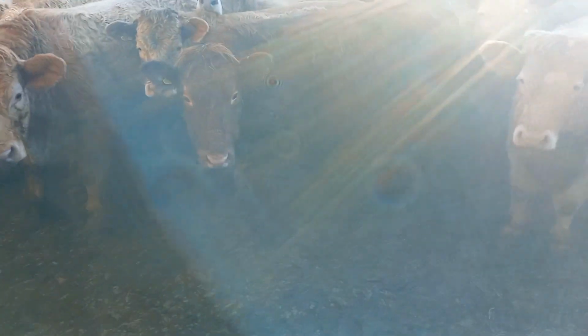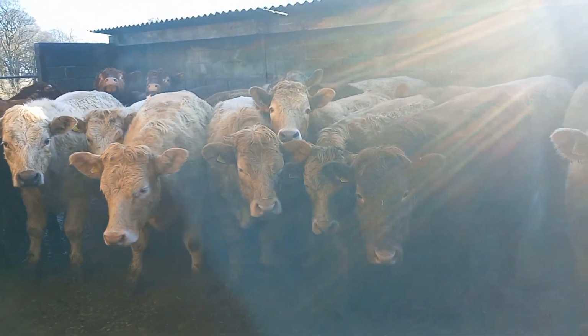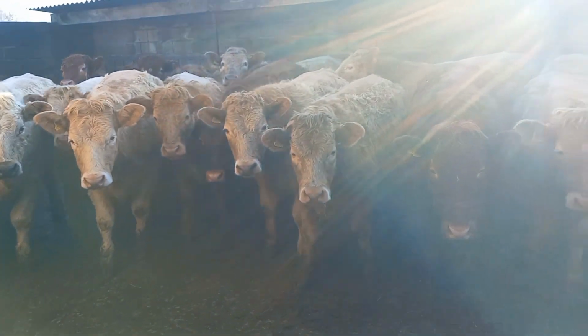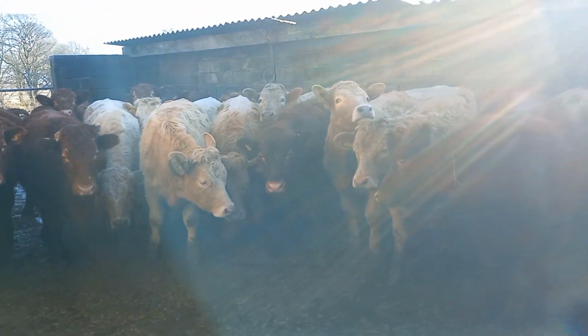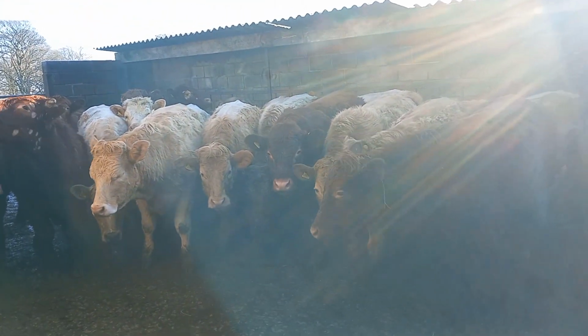So here we have some of the older cattle. They were born a year last spring. There's a mixture of pure Lings and Ling crosses here, so Ling cross Charolais. The pure Ling bullocks will keep on and finish them on grass this next summer, and hopefully market the beef ourselves. And then the Charolais cross ones will sell store this spring at the local auction.